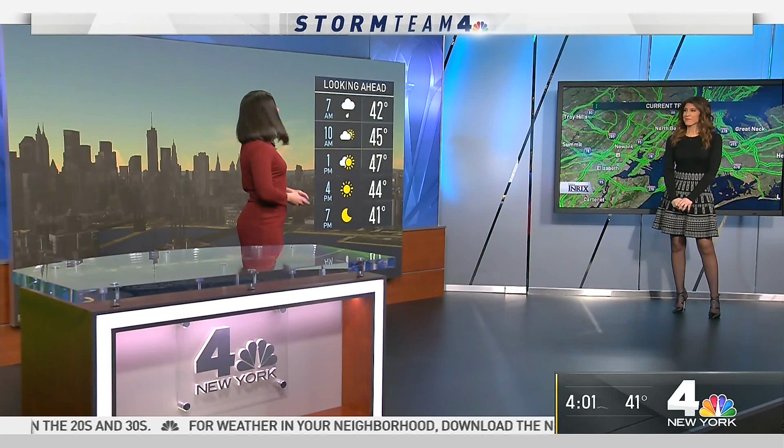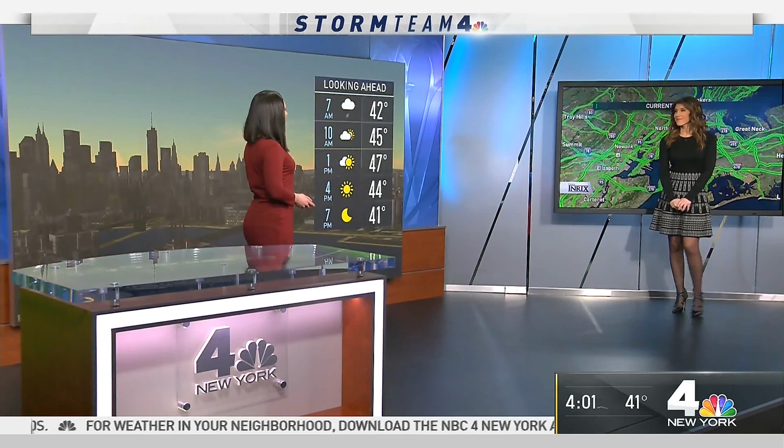As we head into the afternoon, those sprinkles and a few snowflakes in the Catskills are going to clear out very quickly, and we'll have mostly sunny skies by the afternoon, and it will be a little bit milder than average with a high of 48. We'll talk about some weekend rain coming up in the exclusive 10-day, but right now it's time for our first look at traffic and transit.